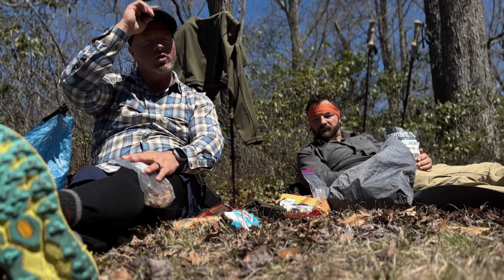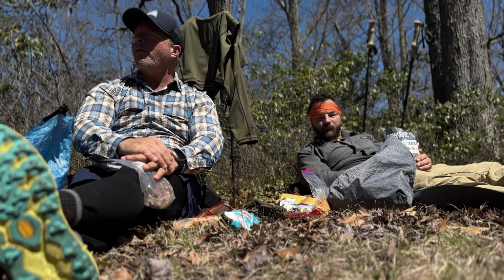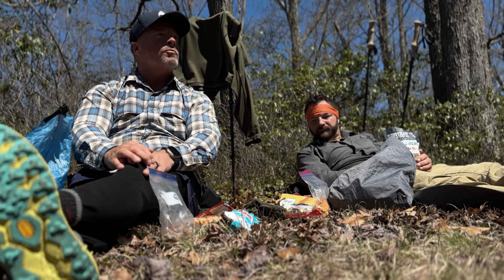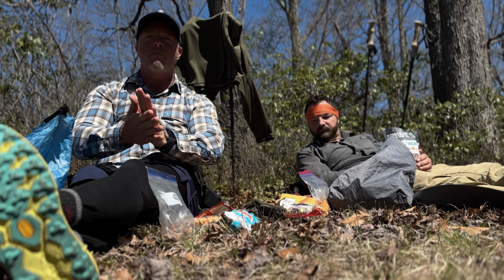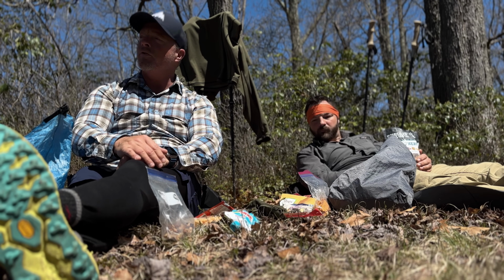All right, so we stopped for lunch. It's about 12 o'clock. And so far, the terrain is what we expected for the Chuck Keiper Trail. It's a very difficult trail, but it seems a lot easier to go than last time. I think that's because we're just in better shape. We have lighter gear, because we change up our gear over the years.